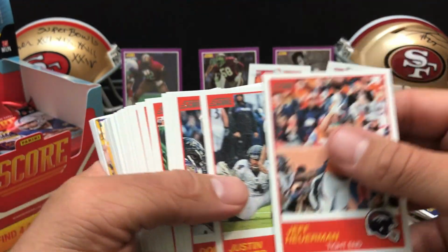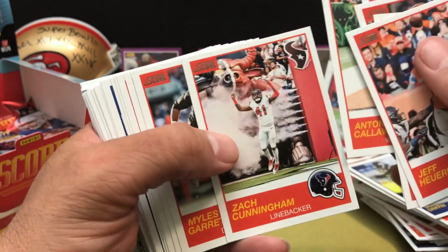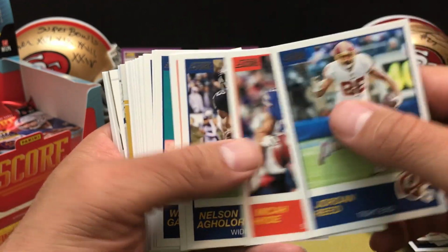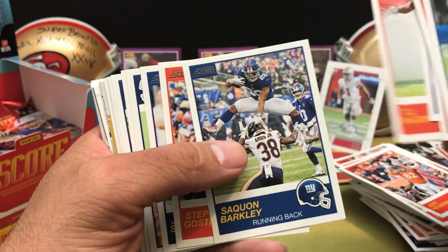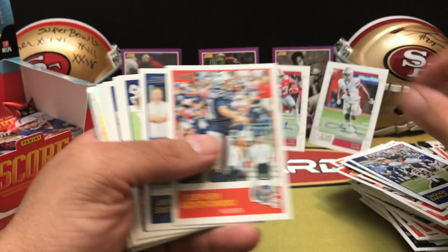So we've got Jeff Hurriman, Justin Tucker, Doug Martin, Sean Williams, Alfred Blue, Antonio Callaway, Zach Cunningham, Myles Garrett. We got Jordan Reed, Micah Hyde, Nelson Aguilar, Danny Amendola, Wayne Gallman, TJ McDonald, Saquon Barkley. Great shot of Saquon in the hurdle. That was a phenomenal play.